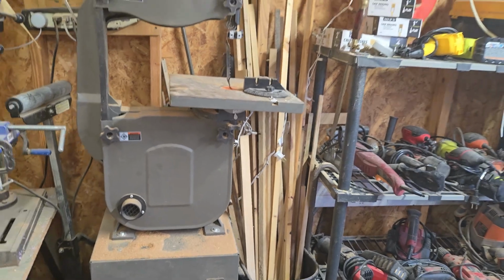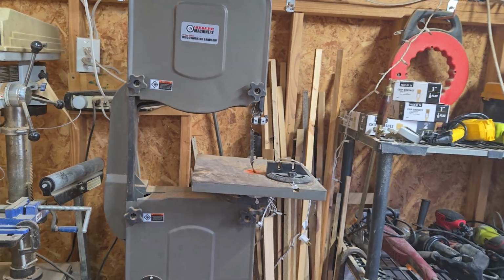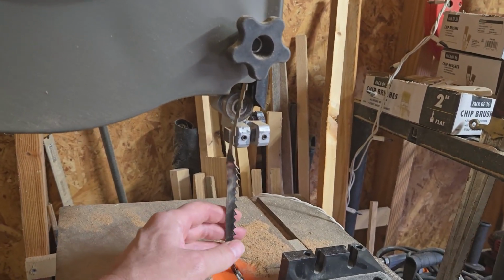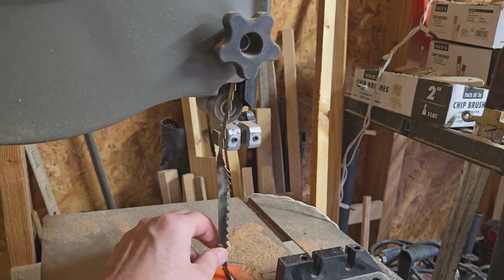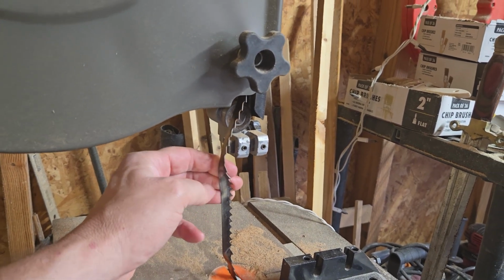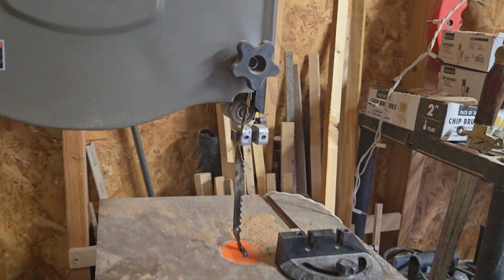This bad boy is a huge bandsaw. Now I'm going to show you something. I was cutting American mahogany logs down, processing them, and what did I do? I got it caught and I busted up the blade. So I'm going to save the changing of the blade for a future video so I can show you how to do that and just how difficult that is.